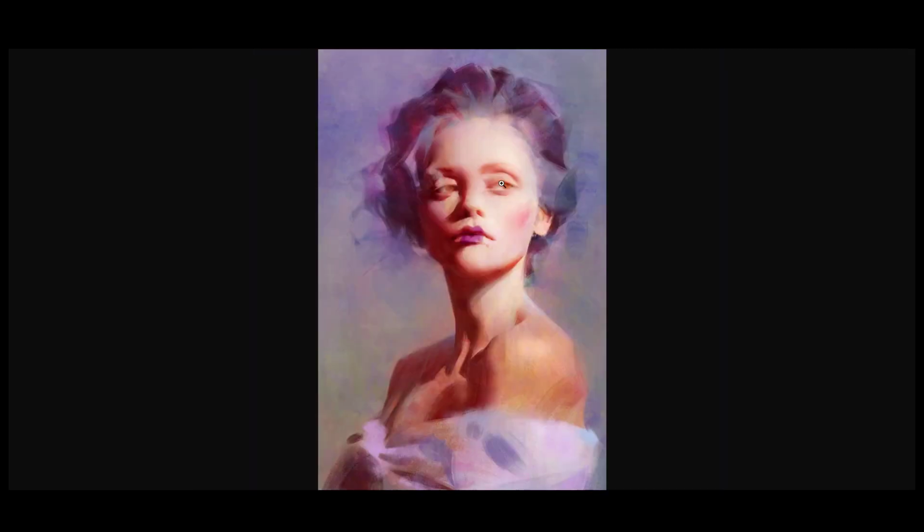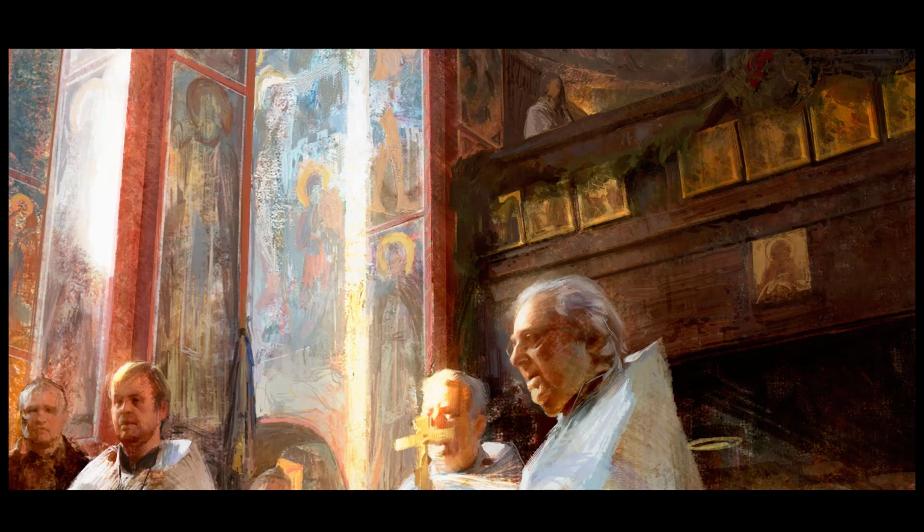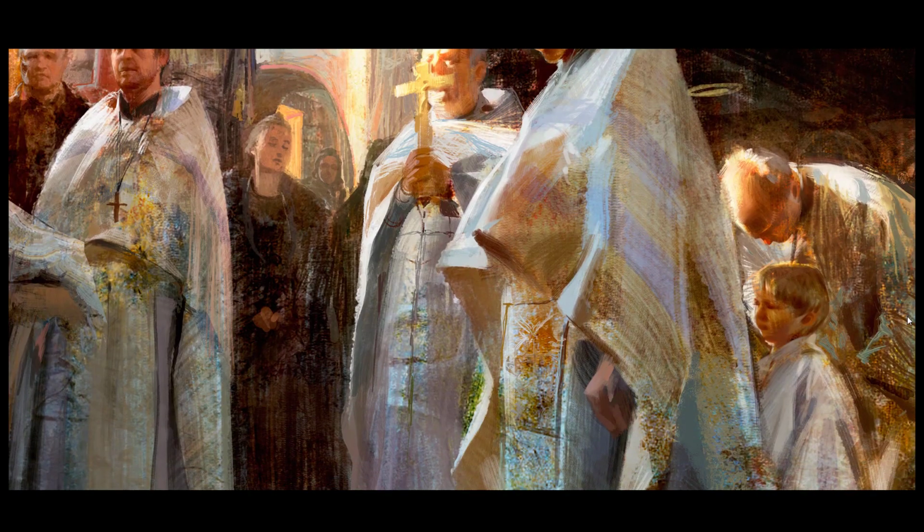Very warm here, and then everything else is kind of cool. The hair and this dress. The body's obviously warmer, right? And again, lots of hue variety here. Oof, hue variety. A study of a church scene. Look at the richness of this bad boy, right?